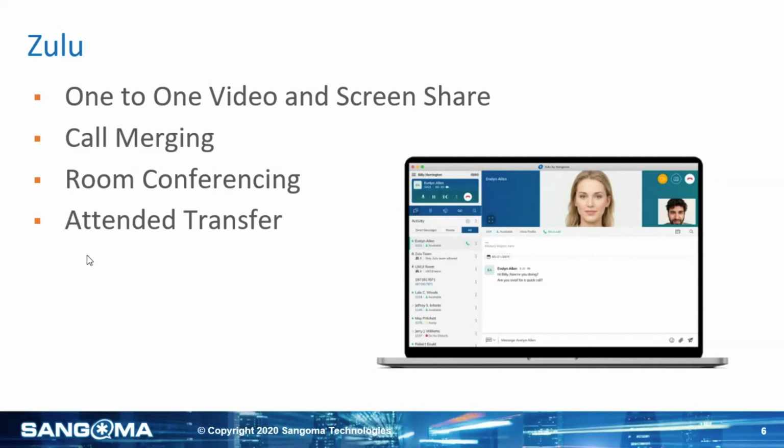We've added call merging, which will allow you to merge a call that you're on with a call coming in or a call you want to make. Room conferencing. So we've had, I want to say since version 3.1 or 3.2, the ability to have rooms, which were essentially group chats, where you could share files and you could instant message chat. You can now also, from those rooms, start a conference call, audio-wise, that everyone would be on.